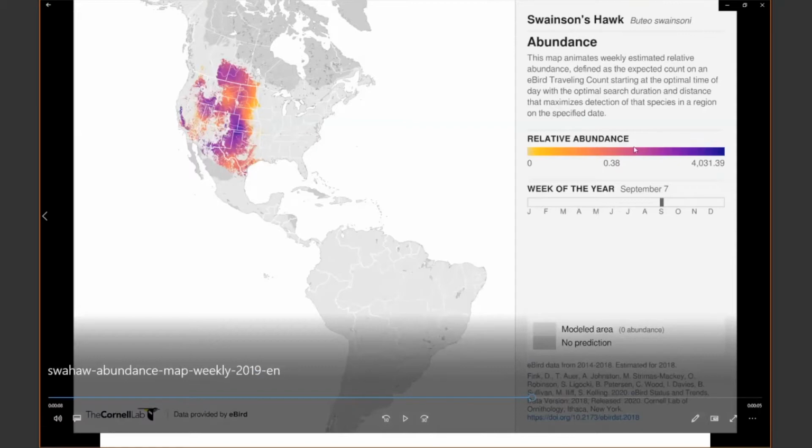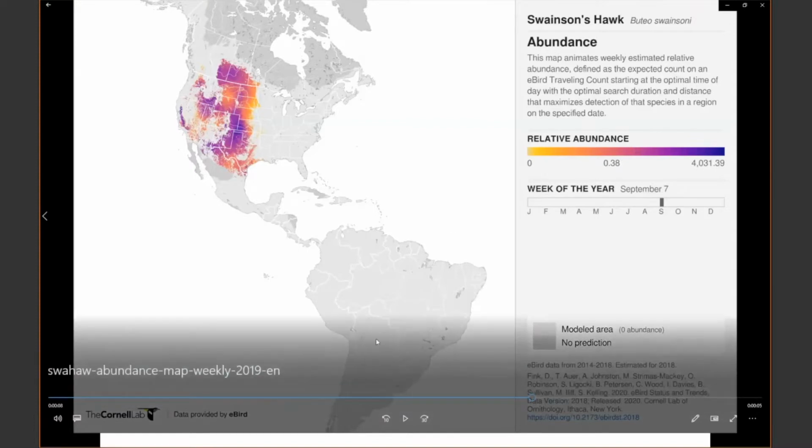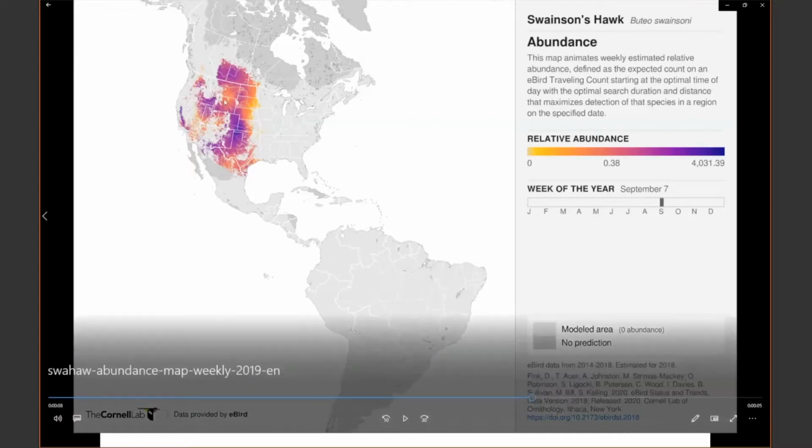And this is Swainson's hawk. This is one of our long distance migrant raptors in the West. And I'm just going to show this video because it demonstrates what's about to happen across North America for a lot of different species of raptors quite nicely. Everything's either moving now or is about to move. You can see all the purple and the orange right here is where in September, Swainson's hawks are being recorded and have been historically recorded by eBird data.